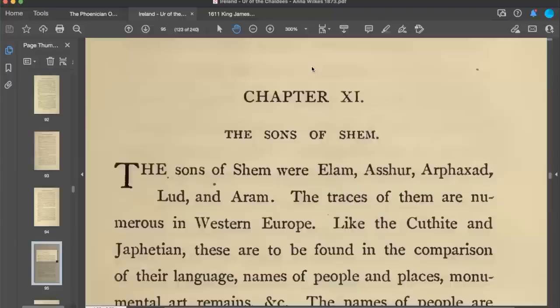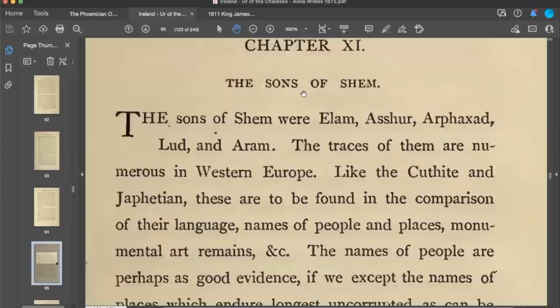We already got, you know, the drop on Elam, Ashur, Arphaxad, Lud, and Aram, right? We're going to get it again. Again, this is chapter 11, the sons of Shem. It says here, the sons of Shem were Elam, Ashur, Arphaxad, Lud, and Aram. The traces of them are numerous in Western Europe.